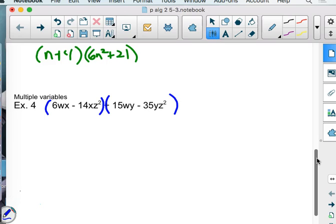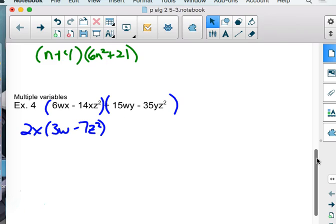6WX minus 14XZ squared. What are we taking? 2X? What does that leave us with? Minus 7. That's a lot of stuff. Well, let's see if we get the same stuff in the back. What could you pull out of 15WY minus 35YZ squared?